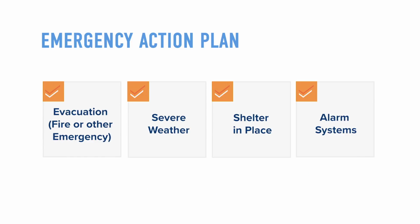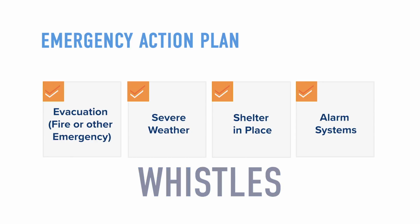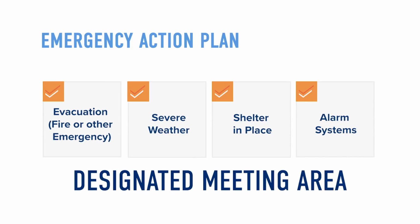If the facility does not have an alarm system, various methods of notification may be used, such as two-way radios, horns, or whistles. PSSI team members must be trained and familiar with all emergency procedures in the facility. In the event of an emergency evacuation, severe weather, or other type of emergency, PSSI management shall instruct their team members to meet at the designated meeting area.